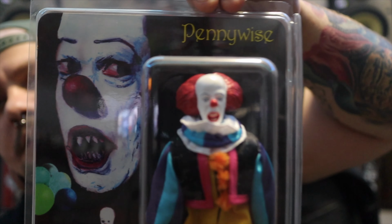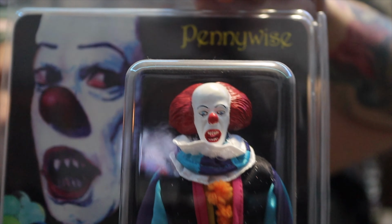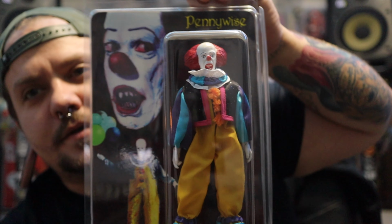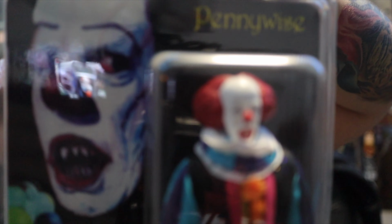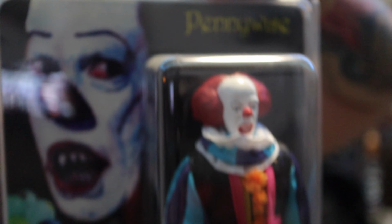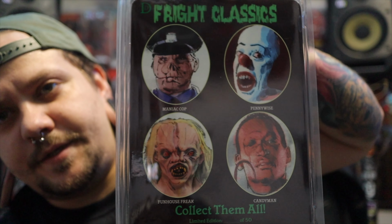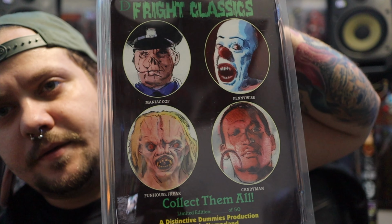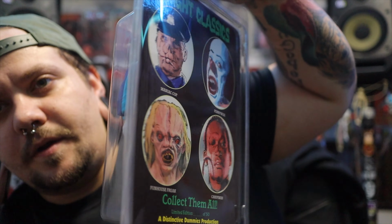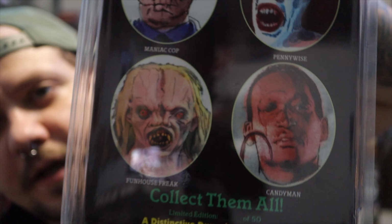I'll continue with the last one from that Fright Classics line. This piece is not like incredibly great looking, but it's just the overall feel this piece gives me is just one that I absolutely love. It's a classic Distinctive Dummy. Again, part of that Fright Classics line. This one's super rare, super sought after. I've had every Pennywise from Distinctive Dummies, and this one I think is the most sought after and most valuable. 12-inch used to be right up there with it, but that thing is taking a dive lately as far as value and how rare it is. It's just not rare like that anymore.